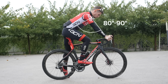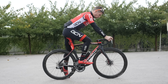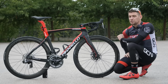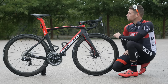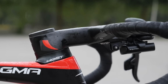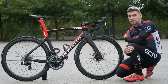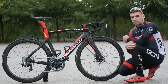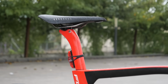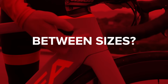If you do need to adjust the height of your bars, this is relatively quick and easy to do by adjusting the spacers, whipping them out and putting them beneath to raise your bars, or vice versa to lower them. But if you do need to adjust the reach, this is going to be a little trickier. You'll probably need to buy a new stem, or in my case, you'd need to swap the entire handlebar setup. However, if you do need to adjust your stem by more than 2 or 3 centimetres, you probably should have a different size frame. And whilst you can move your saddle fore and aft by a few centimetres, this should never be done to affect your reach. Your saddle should be dictated only by your legs, so put it in the correct position and leave that where it is.